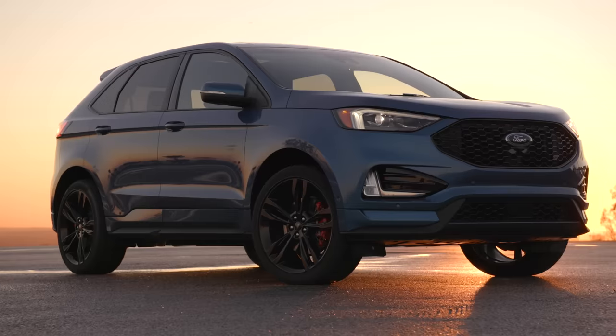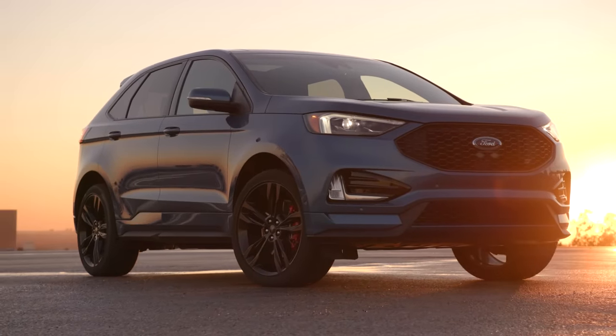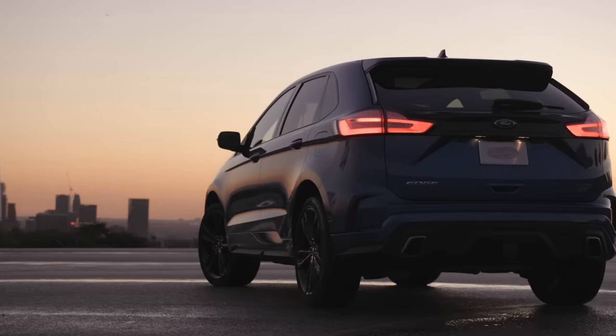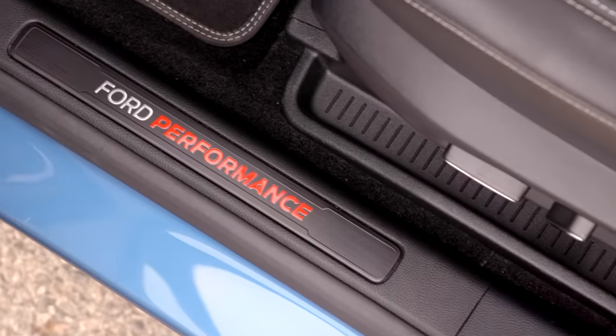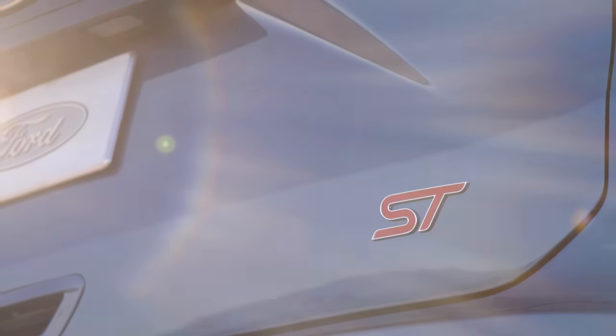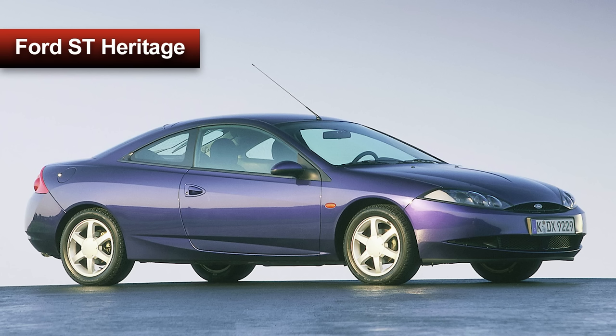So we knew we had the recipe. And we had the base vehicle, and the process was to apply that recipe to the vehicle. We call it DNA, right? And our DNA is intended to drive consistency and credibility. And the consistency is across the ST brands, right? We have a very loyal customer. And the credibility is to the marketplace, right?